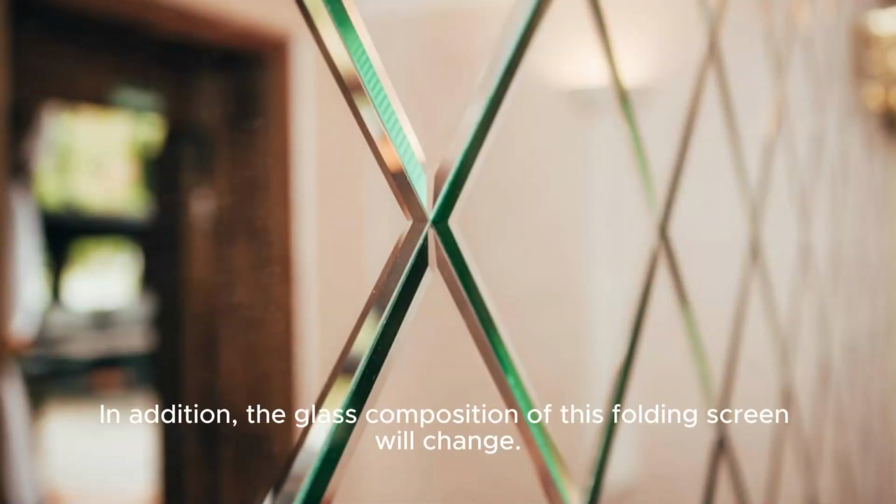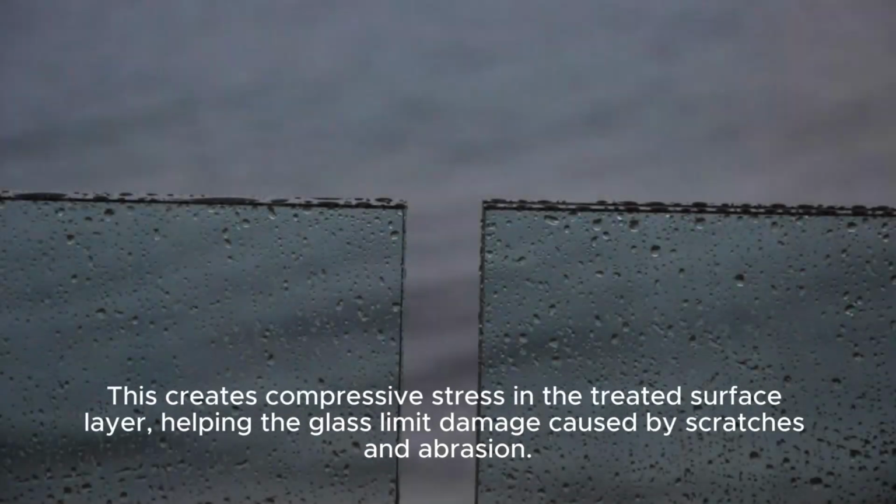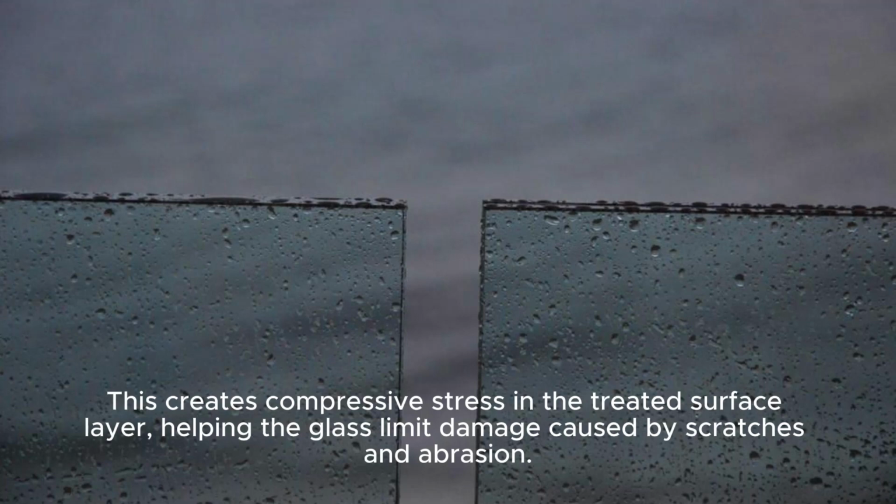In addition, the glass composition of this folding screen will change. The company can use potassium instead of sodium when making glass surfaces. This creates compressive stress in the treated surface layer, helping the glass limit damage caused by scratches and abrasion.